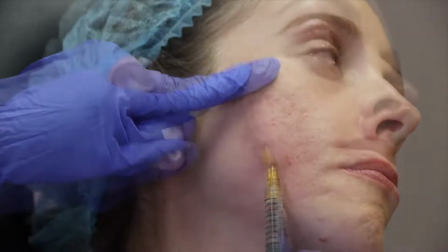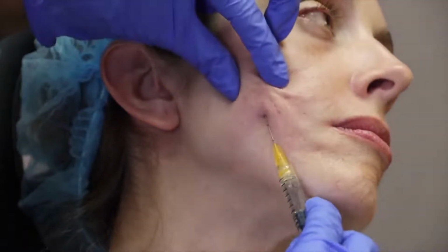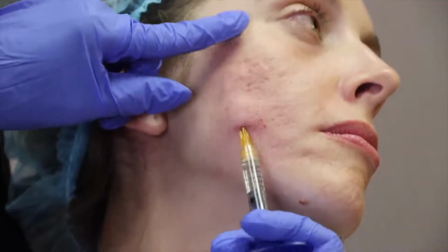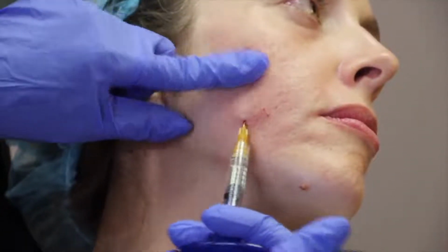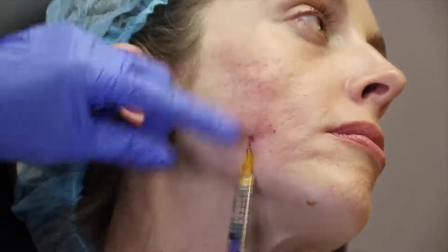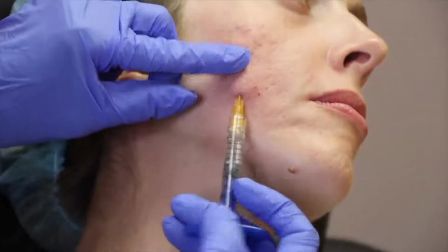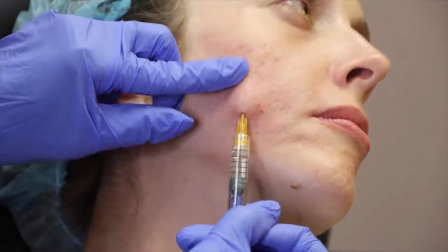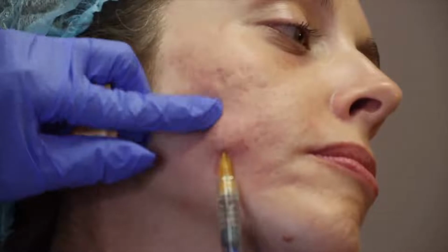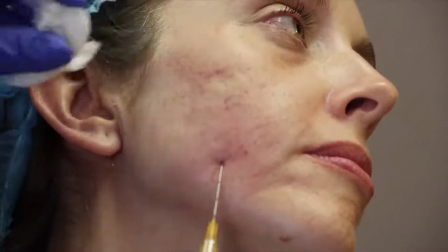And just a little. And the beautiful thing about RHA 2 is you can really blend it. So you don't have a lot of areas where you can have lumpiness because it's such a fine product. You can really see how much better that looks already if you go close up. See how superficial we are there. But you're able to do that with RHA 2. So RHA 2 is really beautiful for superficial lines around the mouth.